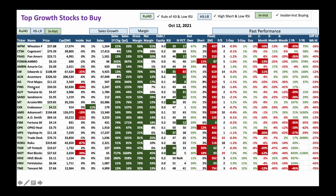And we got Pinterest, one of my favorite stocks here. It's down of late. After the last quarterly earnings, stock did not show too much progress. I would buy some Pinterest here, given RSI is low, IV percentile a little high. If you want to sell some put options in stocks like Pinterest and even Edwards Life Sciences, you could do that and earn some premium here.